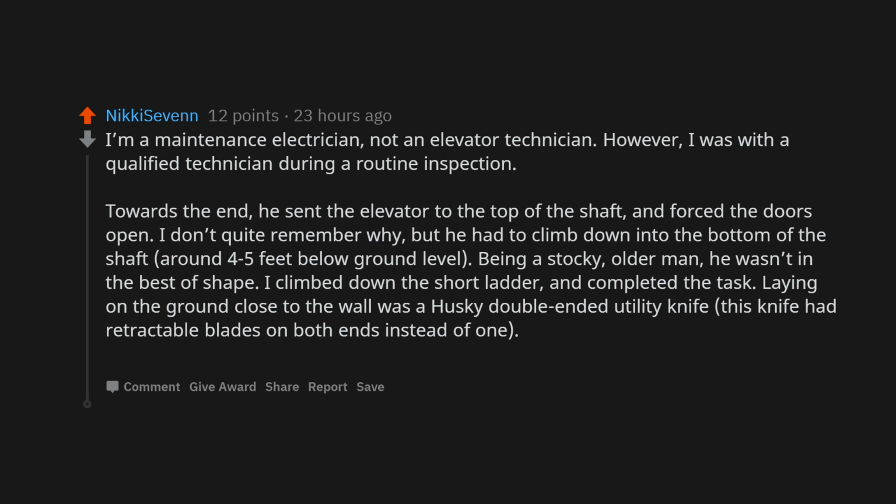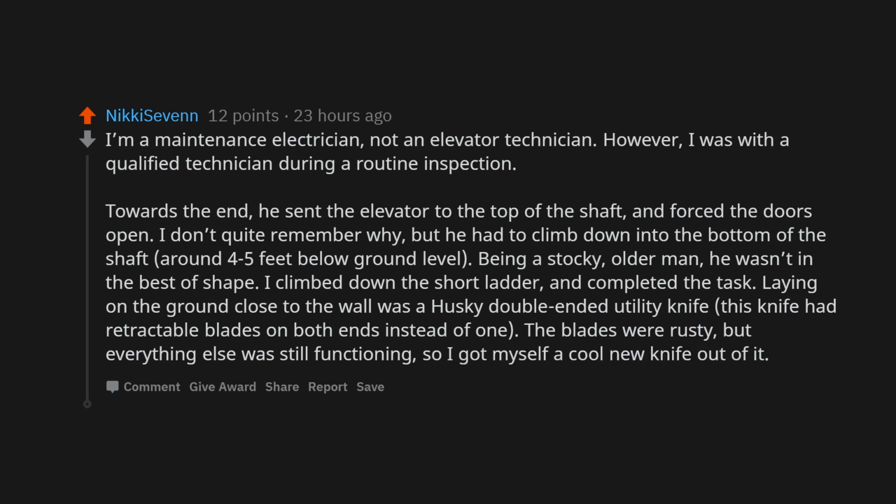Laying on the ground close to the wall was a Husky double-ended utility knife. This knife had retractable blades on both ends instead of one. The blades were rusty, but everything else was still functioning, so I got myself a cool new knife out of it.